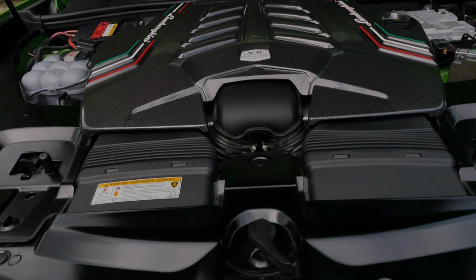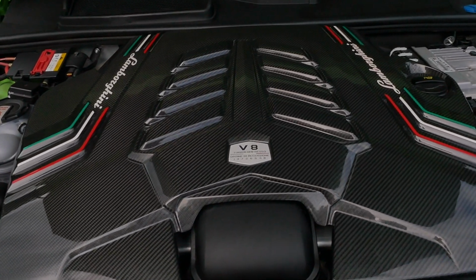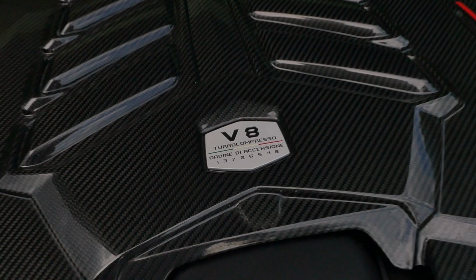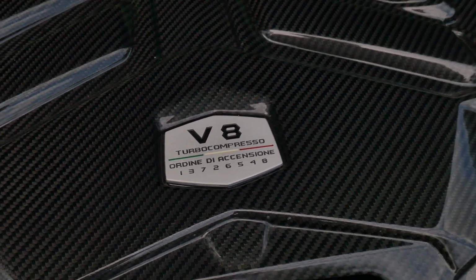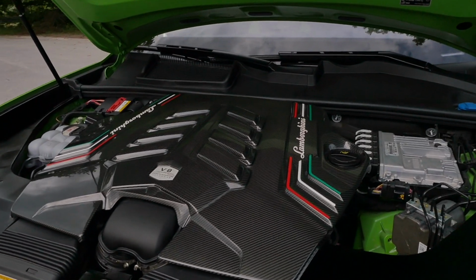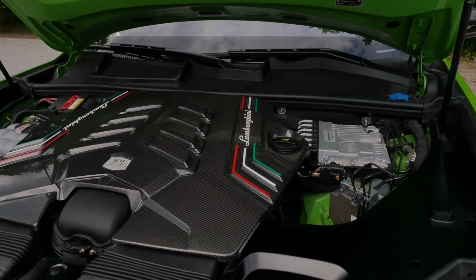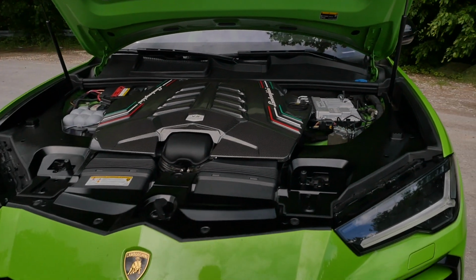Ooh, under that hood we have a 4-liter V8 bi-turbo with a beautiful carbon fiber cover here. Look at that. Really cool. 650 horsepower, 3.6 seconds is the acceleration figure to 62 miles or 100 kilometers an hour. All-wheel drive, rear-wheel biased. What do you think?